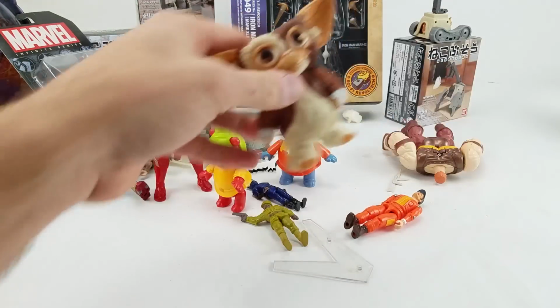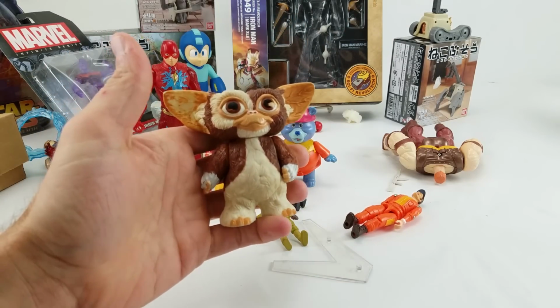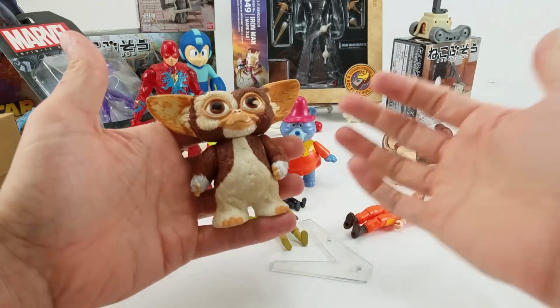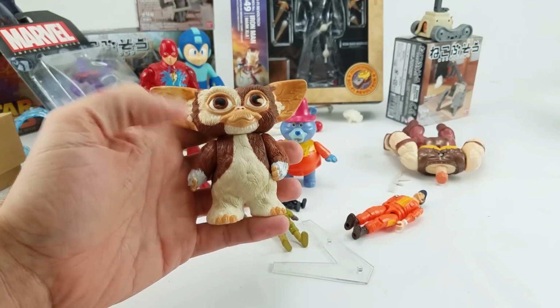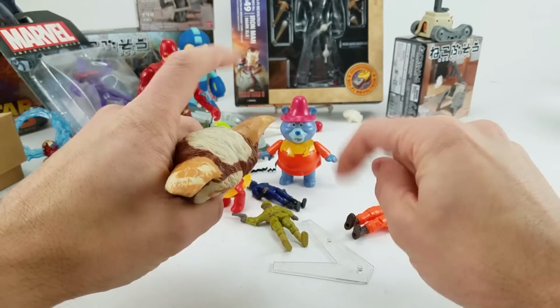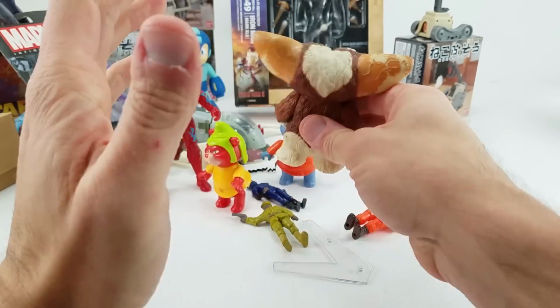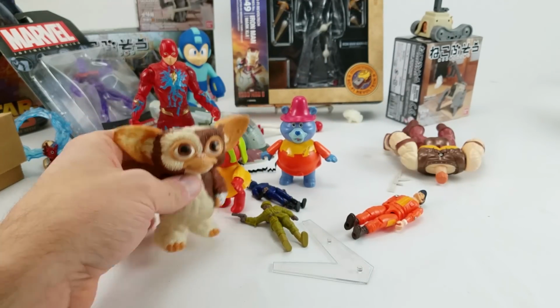Also from Robert, we've got Gizmo, which I had when I was a kid. Love this thing. Gremlins, scary at the time, but the marketing was perfect. I loved Gizmo. Gizmo actually used to fit on the front of my bike. I had a bike that had shocks on the front, and his ears would sort of tuck in between them. So as I was riding my bike, he was right out in front, showing the way as I rode through the neighborhood.